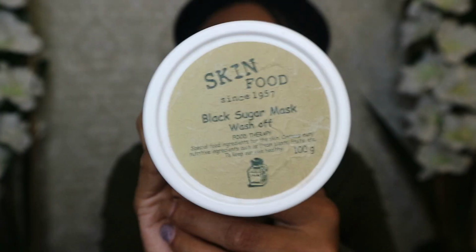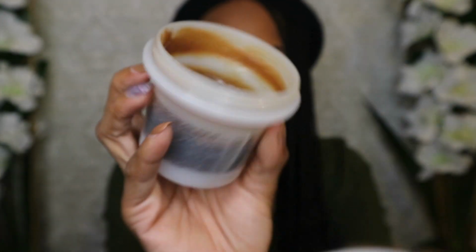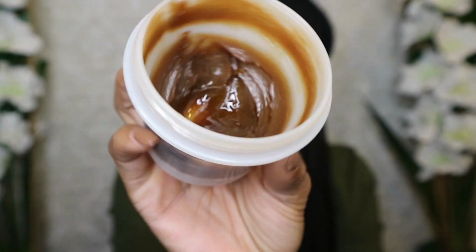The next thing I want to talk about, I've talked about this in previous videos before. This is another skincare, or Korean skincare, product. This is by the company called Skin Food, and this is the Black Sugar Mask Wash Off. So this is what this looks like. I have used this before. Let me just show you what the consistency is. It literally looks like brown sugar. This is probably my favorite type of exfoliant, not only for face but for body as well. I do like sugar scrubs. I enjoy that very much. So another product that I would highly recommend.